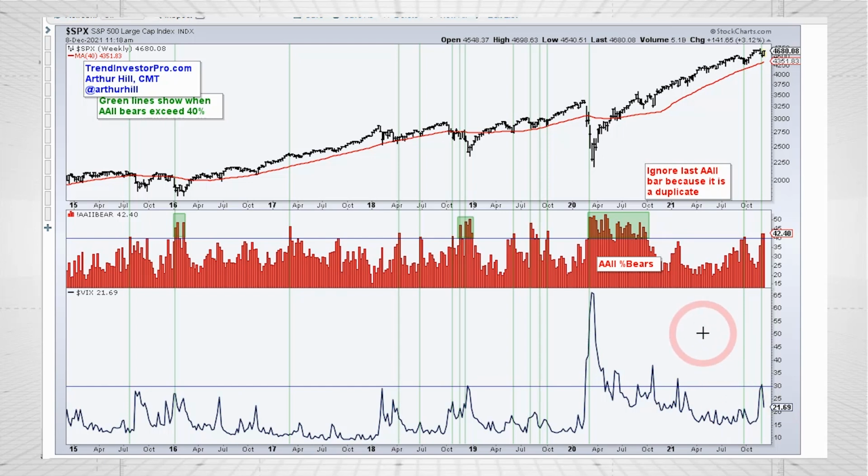In addition to being oversold in a potential reversal zone, the percentage of AAII Bears got above 40%. And the green lines here show when it goes above 40%. It doesn't always nail a bottom. You can see here in 2018, you got 3 readings and then you had that plunge in late 2018. But sometimes you do get a bottom there. And you can see in 2015, you got above 40% bears, but still had a dip. And then you got pretty close to the bottom here in 2016. So this is a sentiment indicator that shows when you have excessive bearishness out there.